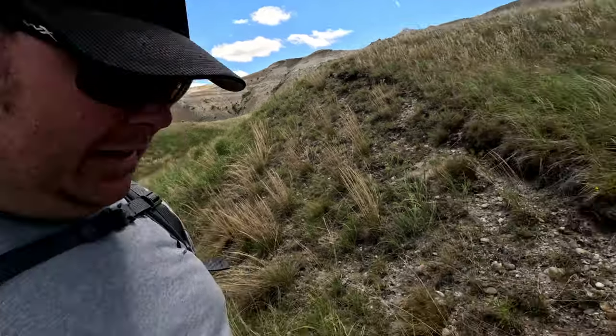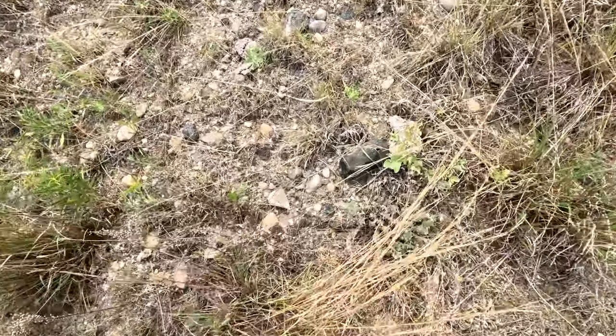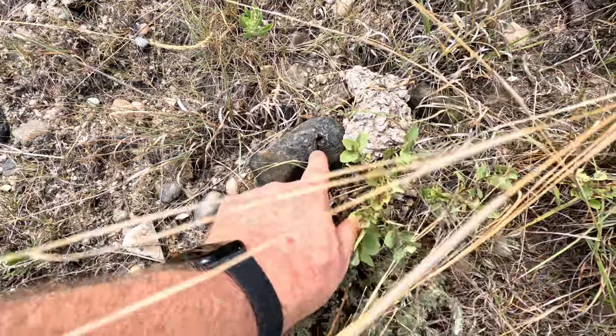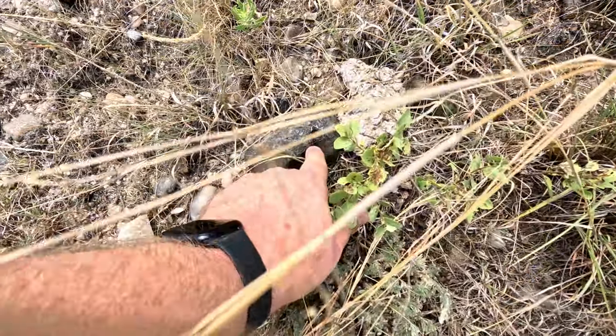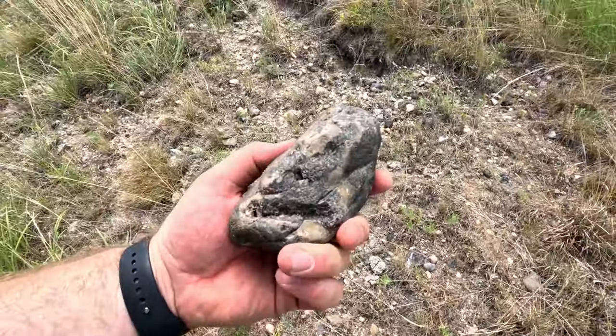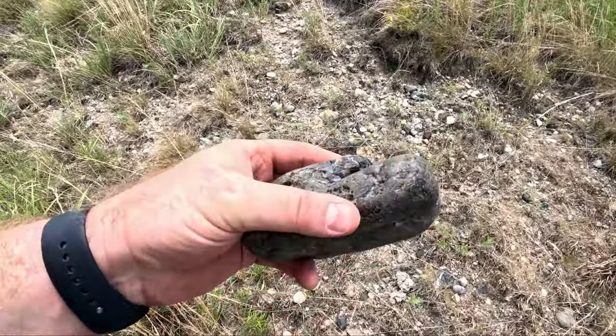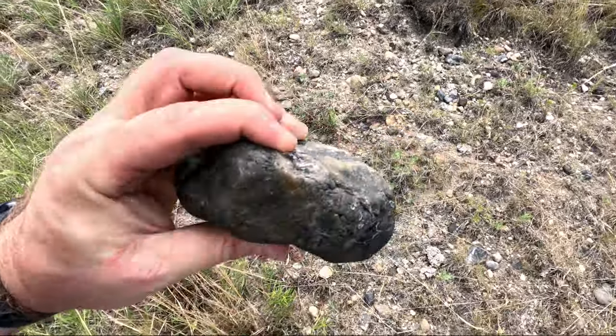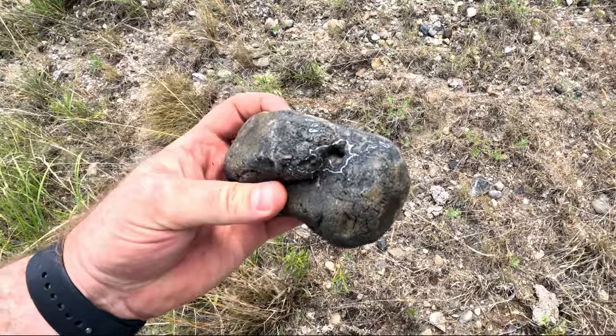I think I just found one. It might just be a little bit of a signer, but I like the looks of it. I haven't picked it up yet. It's on a big rock. Look at that. Right there, a little juicy pocket in the middle of the sign. Oh yes. There's a Fairburn pattern.